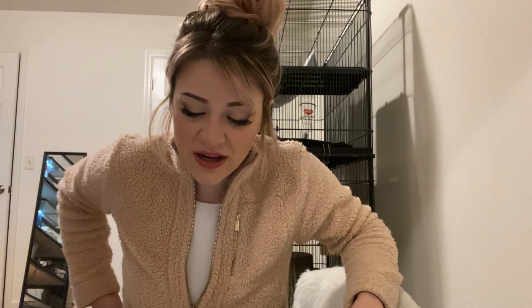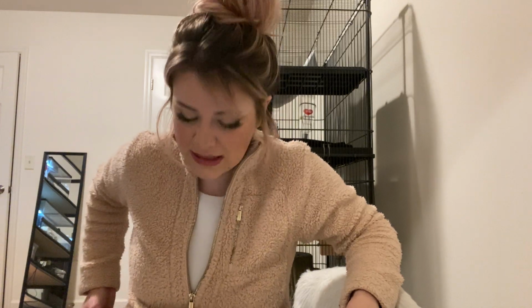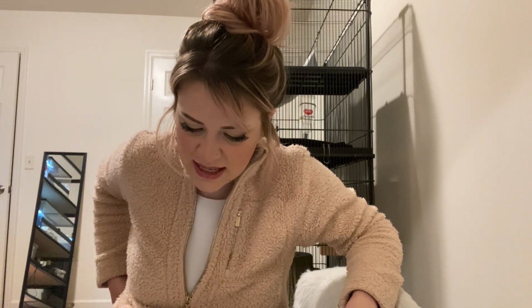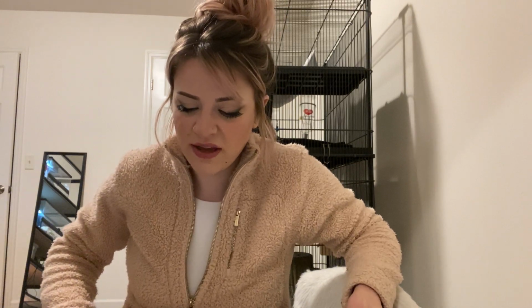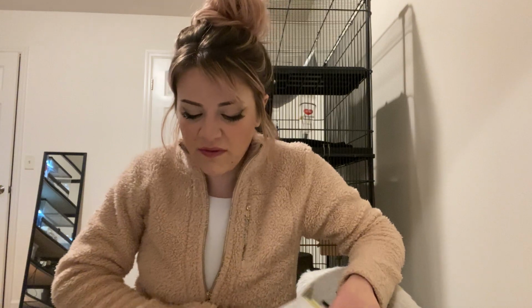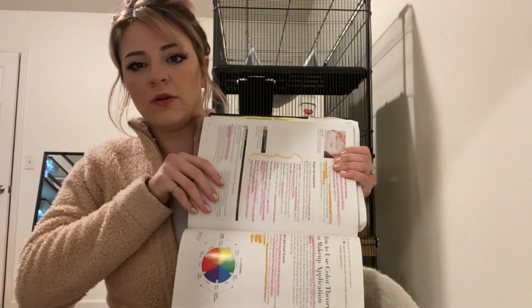So then color theory for makeup application on page 819, highlight the first sentence in that paragraph. A thorough understanding of color is imperative to becoming an effective makeup artist. So in case you guys forgot, they do have a color wheel on that page as well. So when choosing colors for a client, right, we need to know what's going to be complementary to their skin tone, what's going to be complementary to their hair color, things like that, depending on their personality, what look they're going for.